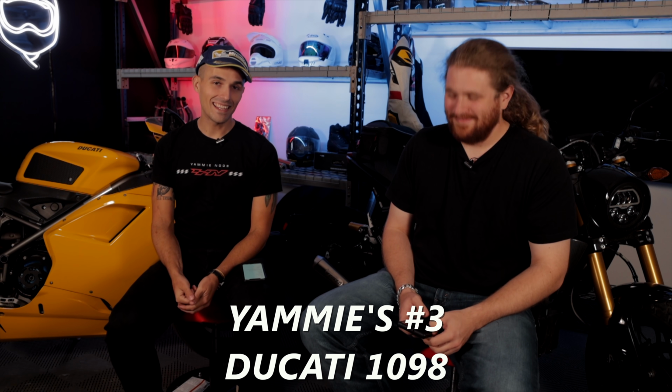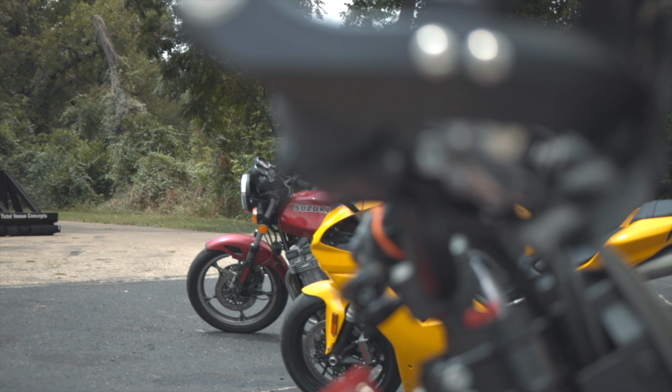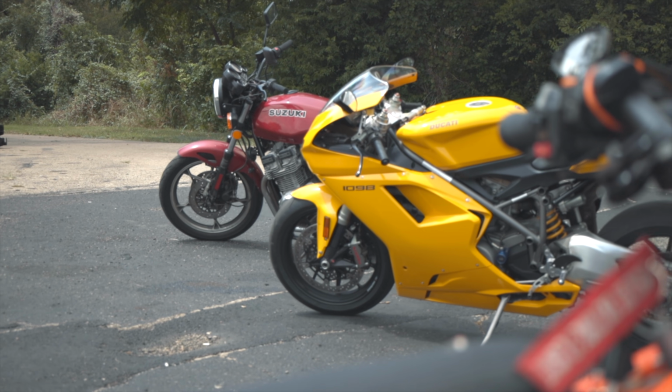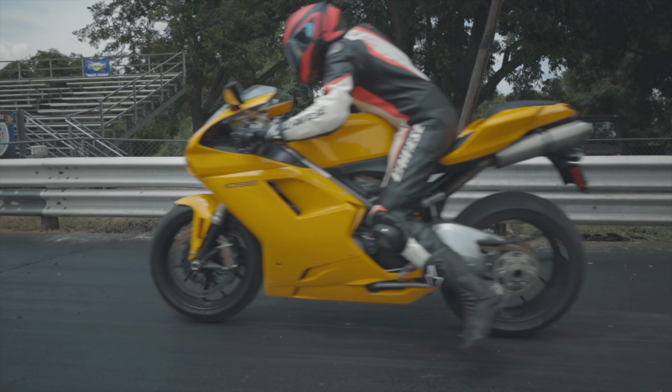My number 3 bike is actually this one right here, the 1098. Holy crap. This thing, it's so animalistic, it's so visceral, it's so muscly, it's comfortable, which is weird. On track, it's just sublime. Yeah, Italian bikes peaked in the mid-2000s. You don't need to look any further than that. This bike's amazing. And it still looks so cool all these years later.